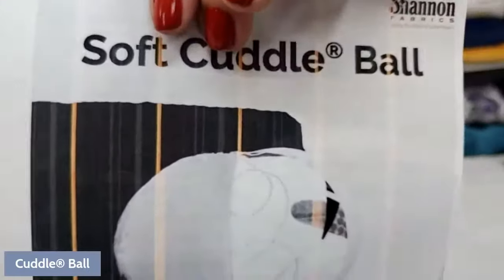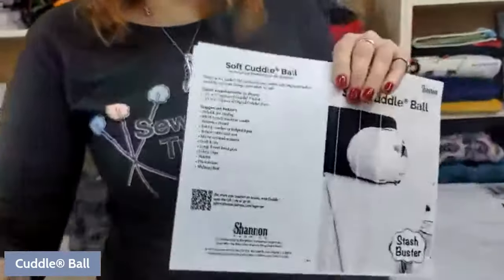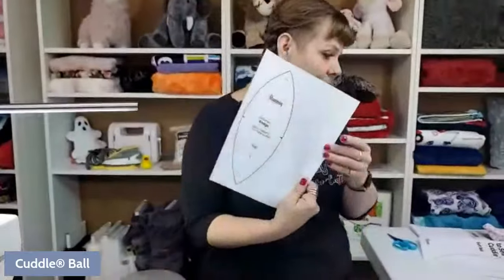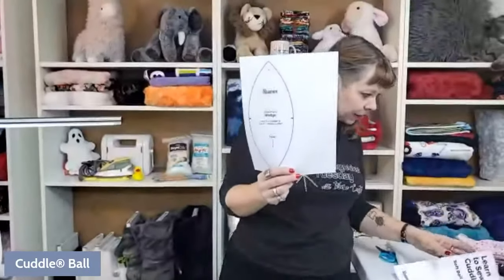Yeah, that's sad. I printed it out and it looks terrible. But if your printer works better, it'll look nicer. So this is what the pattern looks like when you print it out from home. It has all the instruction sheets, and then it has a cute little pattern in it.